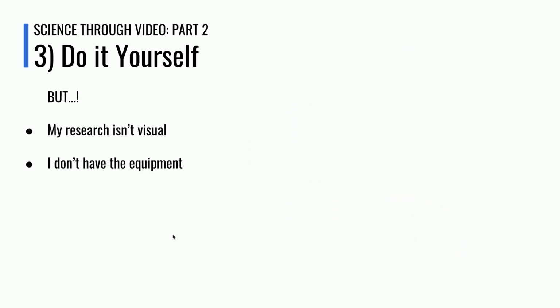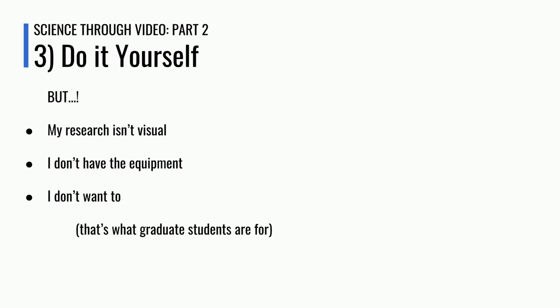Okay, so my research isn't visual. I don't have the equipment. I don't want to. Maybe you don't have to. And I'm sure that our panelists can attest to that. But the bottom line here is that you may have to get creative and you may have to do some stuff.